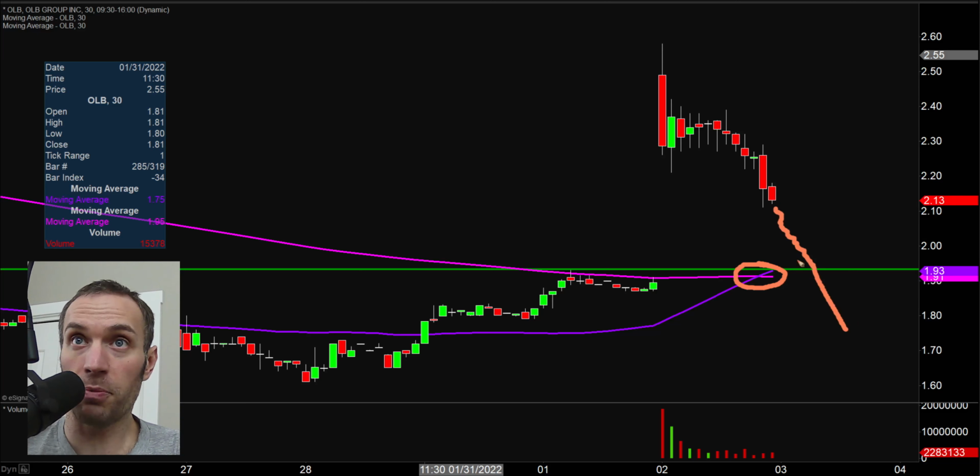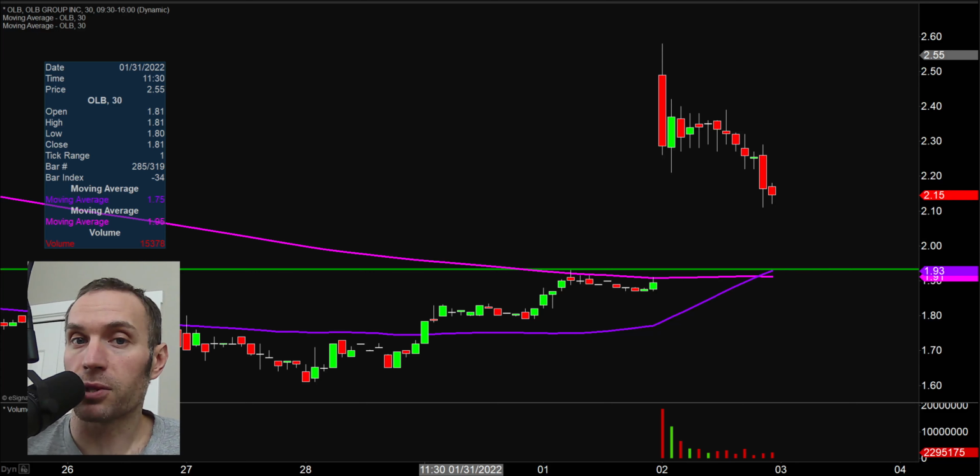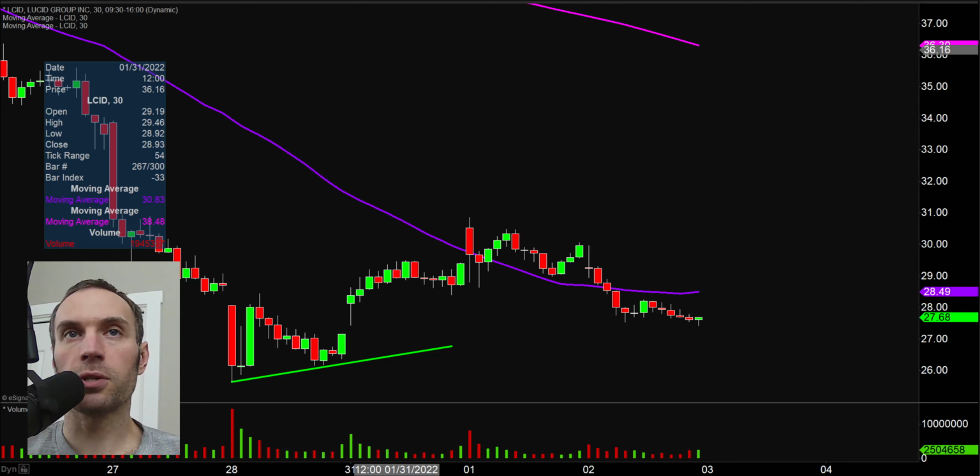Because if you are playing these sorts of pullbacks, there's no guarantee it's going to bounce. So you got to keep that in mind. And if you can't honor stop losses and such, you shouldn't be trading at all, but certainly not in these situations. But yeah, this one's looking a little bit sketchy, but maybe it can get a little bit more ugly and then create an opportunity. Next one, LCID.